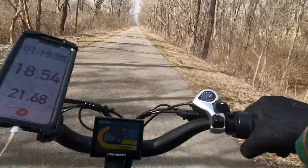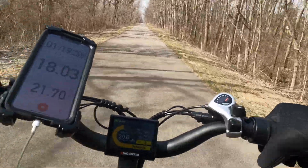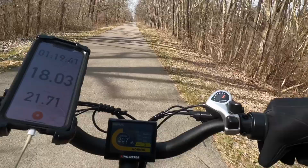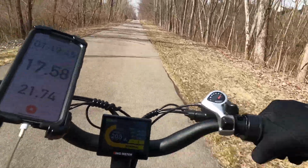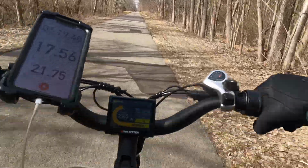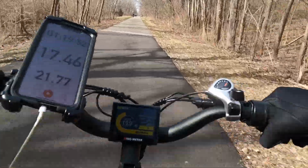This little battery pack I'm using, it's an amazing little device. You can carry that anywhere with you if you're out and about and you don't have somewhere to charge your phone, like if you're not in your car or whatever. These little battery packs are just perfect for that.